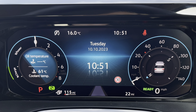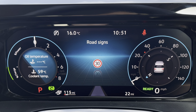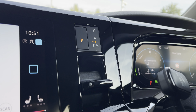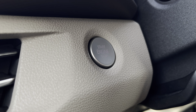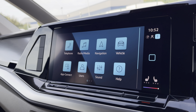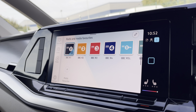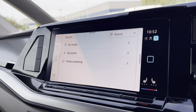You are able to view your date and time, as well as your driving data, your mileage and your road signs. To the side of the digital cockpit you have your automatic DSG gear selector, and below there you have your keyless start-stop engine button. And there are plenty of options for you to access on the main menu of your infotainment system, and these include DAB digital radio, telephone, Bluetooth and other media functions.